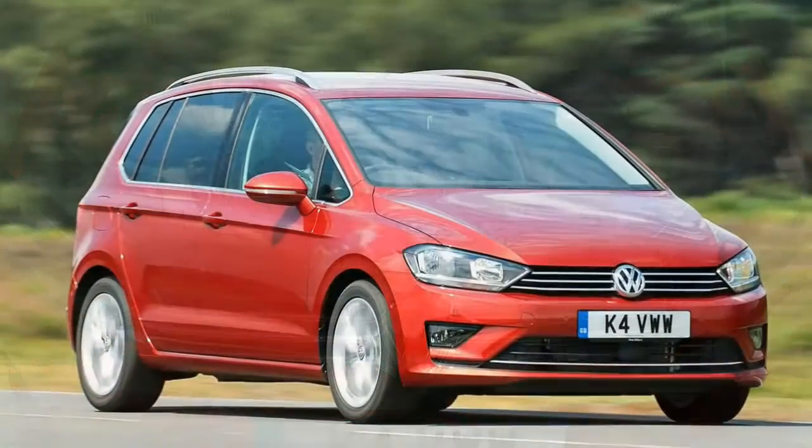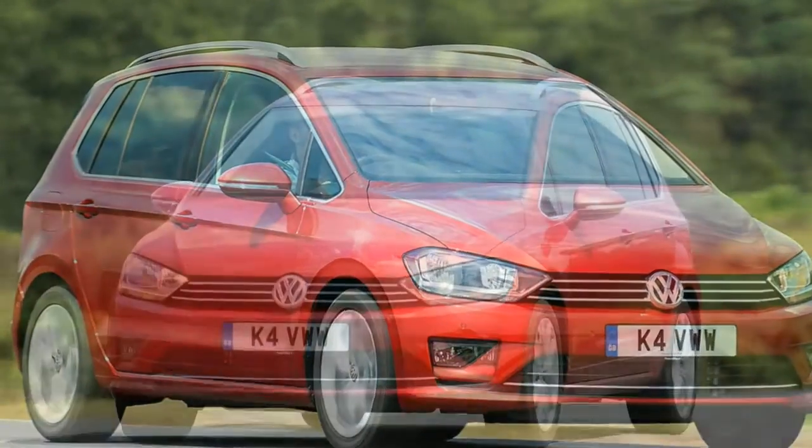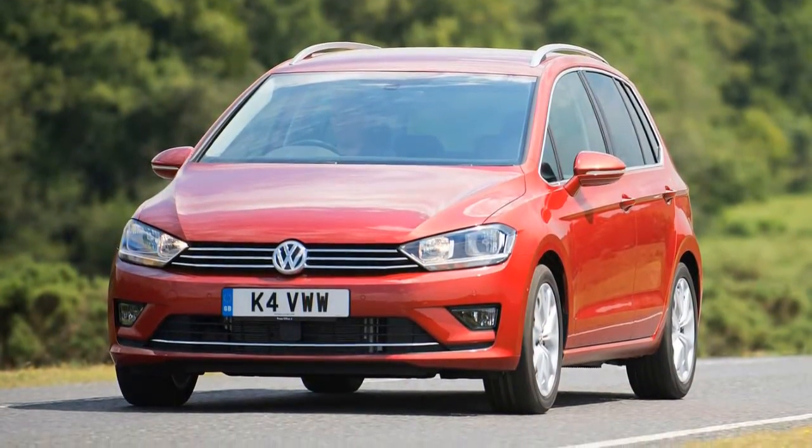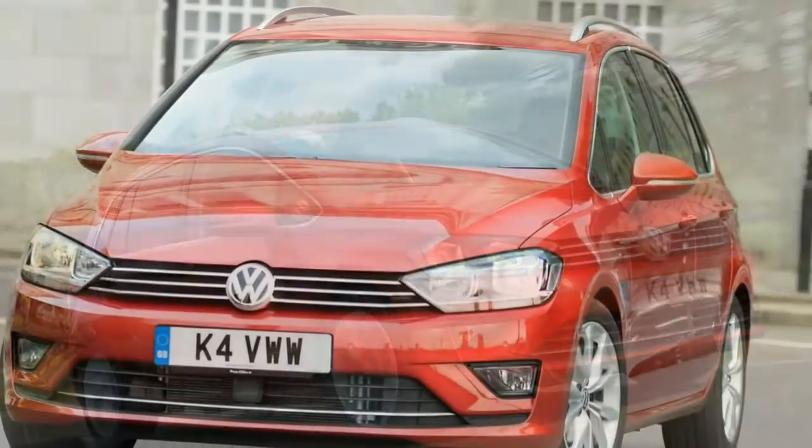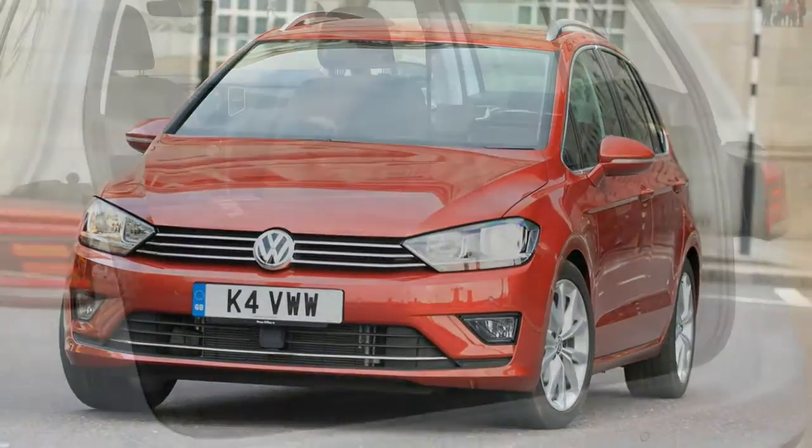Supremely comfortable ride regardless of wheel size. Only improved with the optional adaptive dampers. Quiet, spacious cabin with little petrol engine intrusion.